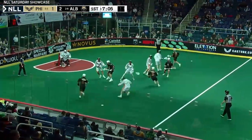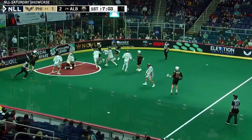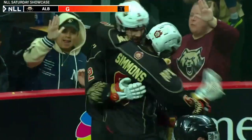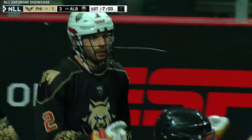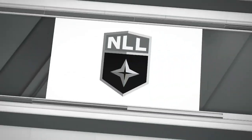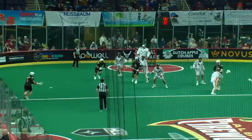Settled 5v5. Sent right in front, they score! Tye Kurtz has a pair in the early going, and Albany doubles their lead. Kurtz from a Simmons shovel shot pass. Heard that one before, Dan?